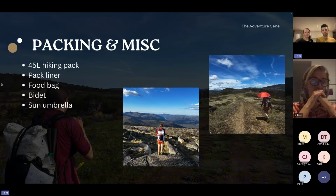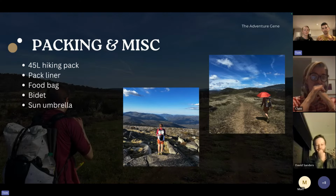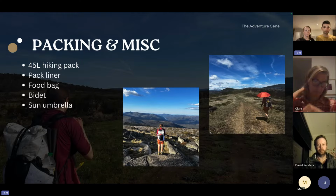But you can definitely fit 5 days of food in a Nylofoam bag. You could maybe fit 7 if you were careful. You can get them pretty big. And I guess the other thing is we're going to be running a food drop session as well, where we're going to talk about distances between resupplies and where you might want to put food drops, and how you can do the track without food drops in a different session.